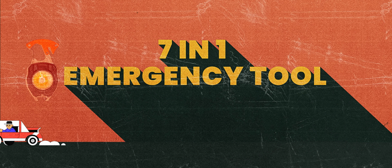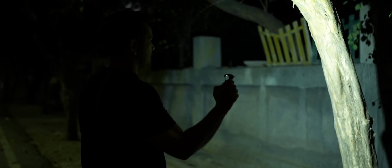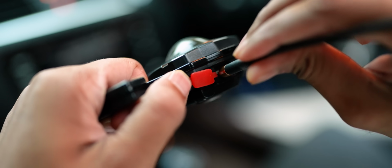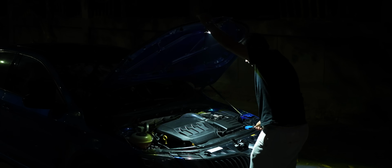Next up, this gadget has absolutely everything you need in an emergency tool. Let's start counting. This has a flashlight that's bright AF thanks to the projector-like lens on the front, and it's got 6 different modes, 2 each for white and yellow, and then the SOS red, and it can be charged with this Type-C port. Plus, it's got a magnet, so you can just stick it like this in case of an emergency in the night.